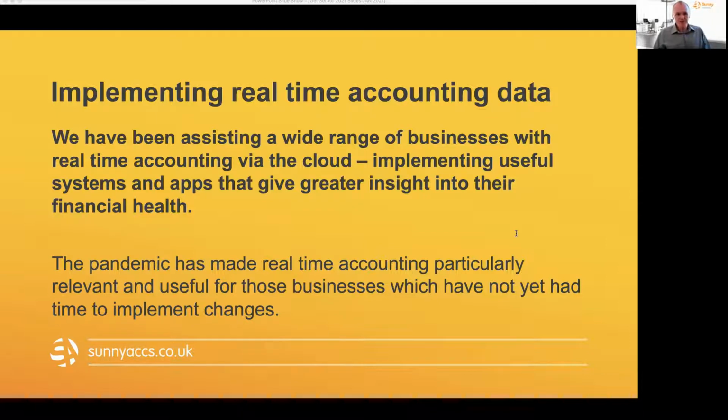So the world's changing quickly, and nowhere is this clearer than in the advancement of financial technology, especially cloud accounting. I totally appreciate that many businesses may be concerned about investing in these uncertain times. But if the last year has demonstrated anything, it is that those that have innovated have a higher chance of success.